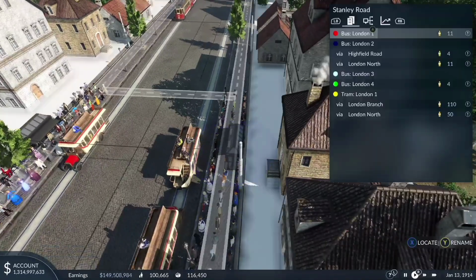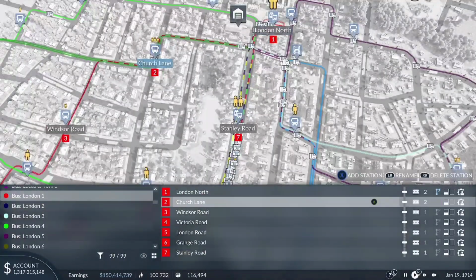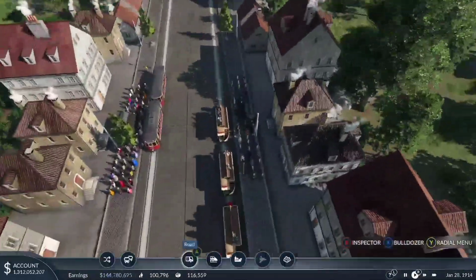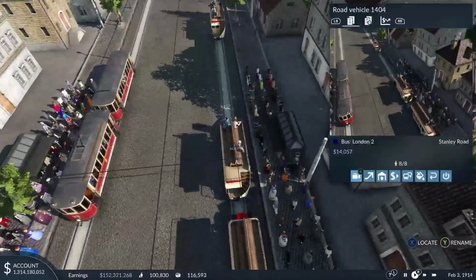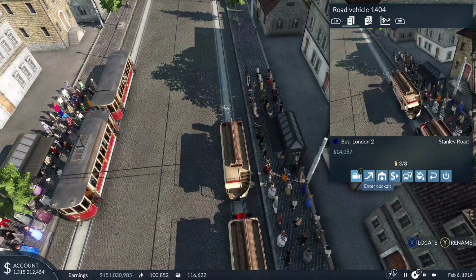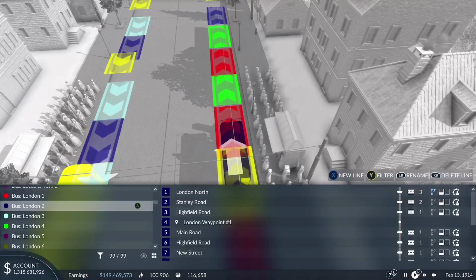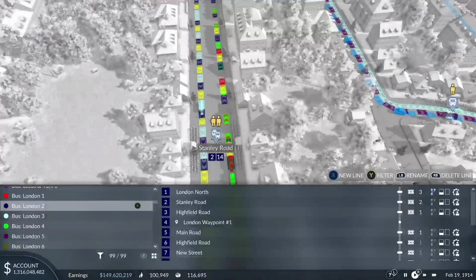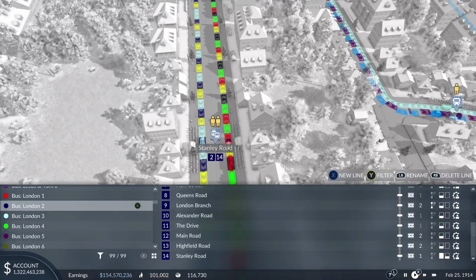Okay, what route doesn't have the instruction at Stanley Road? Bus London 1, stop 7. Should we just load full? Okay, so they're all waiting 30 seconds because they feel like they have to wait 30 seconds, right? So London 2, that's stop 14. Load full, and just go.